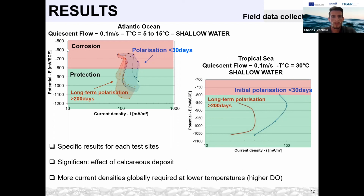So one thing to know is that carbon steel naturally immersed in seawater will have a potential close to -500, -600 millivolt, without free corrosion in the seawater, without current, nothing. The potential will be here. If you apply current to these materials, the potential will decrease gradually depending on the current density.